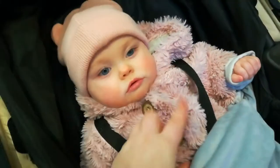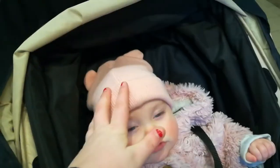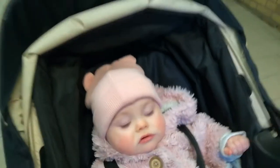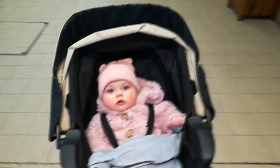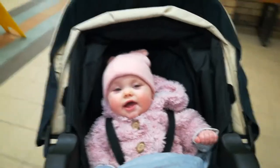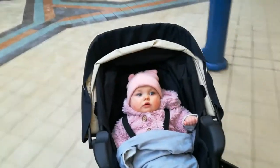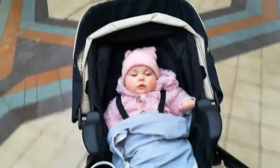Lilith is wearing her pink fluffy cape coat from Next, and her Matalan hat, and her rosy cheeks because of teething. Hi, hi, yeah. Hi. Oh, you look cute, baby.